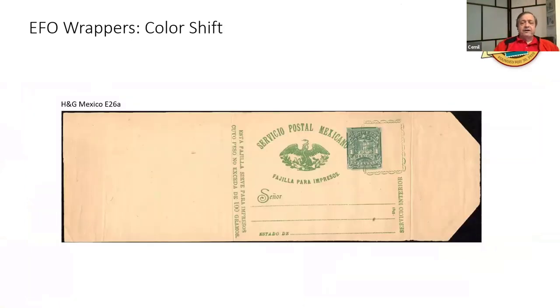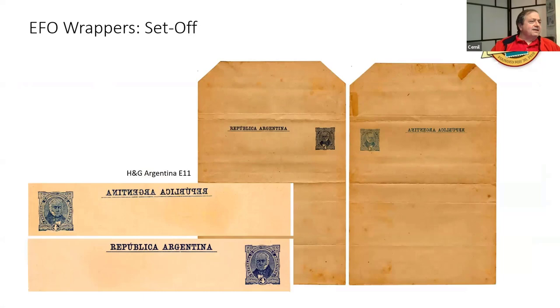Another example of an oddity is a color shift. Here you have another Mexican wrapper where the indicium has been shifted clearly out of place. So that's a color shift. This shows the same wrapper in all pictures, each one showing the front and the back. This is what some people call a set off, some people call an offset.